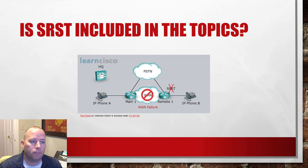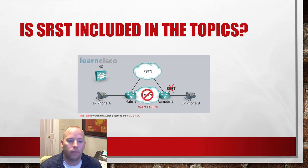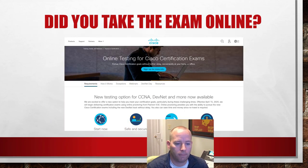Now, whether or not SRST is included in the exam topics: again, on the blueprint, there is no SRST, so you don't have to worry about that. As you can see, I put a red X through the SRST here on the screen.